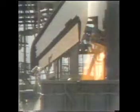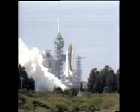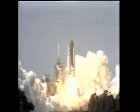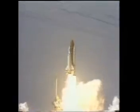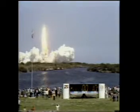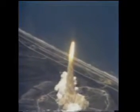We have main engine ignition, 4, 3, 2, 1, 0, and liftoff. Liftoff of the orbiter Challenger and the sixth flight of the space shuttle. The shuttle has cleared the tower. Challenger's underway. Houston copies, Challenger.